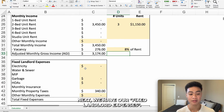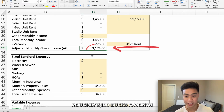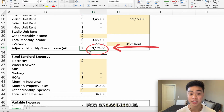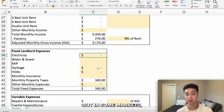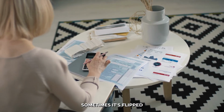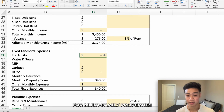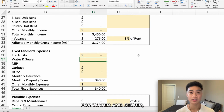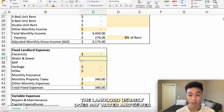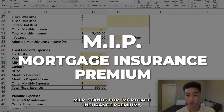Next, we have our fixed landlord expenses. So we already know that we're earning roughly $3,100 a month for gross income. Now we're going to expenses, and for electricity, depends on your market, but in some markets the tenants pay for electricity usually, sometimes it's flipped and the landlord will pay for electricity. But in my market, it's typical for multifamily properties where the landlord will not pay for electricity, so I'm gonna say we're paying 0. For water and sewer, the landlord usually does pay water and sewer in my market, so we might put $250 for water and sewer. MIP stands for Mortgage Insurance Premium.